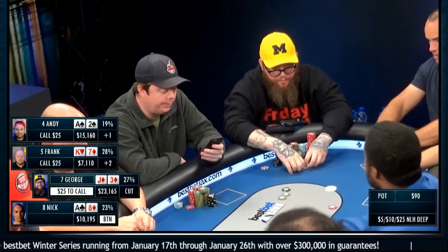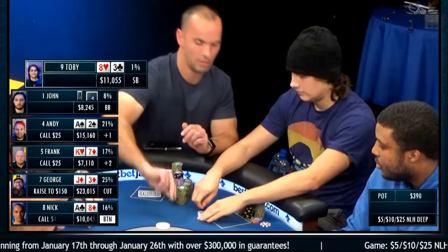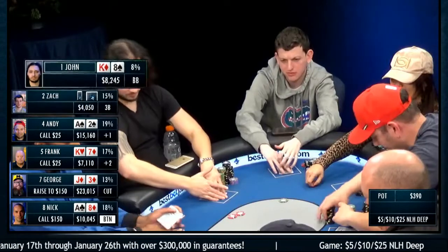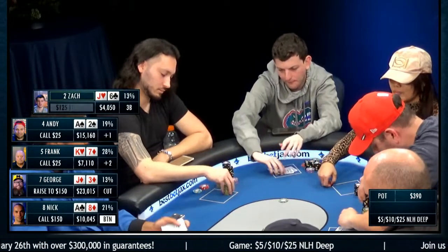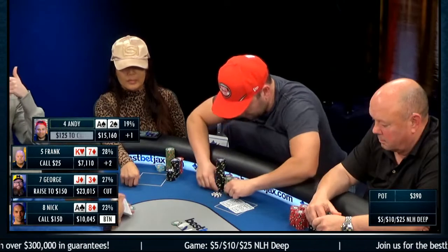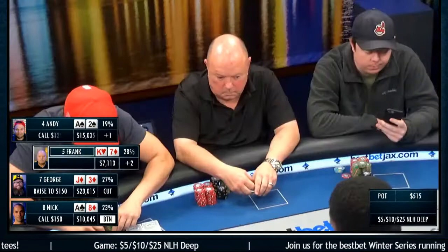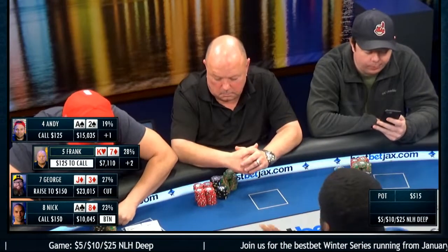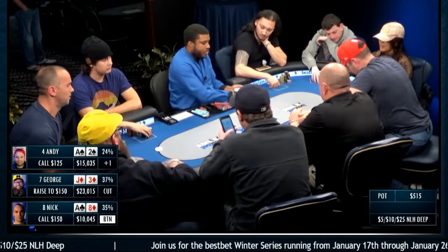There he is. Coming out for 150 with the Jack Trey suited in the cutoff after a couple limpers. Like we talked about earlier, George is never going to let that dead money just sit there. Yeah, Nick, ace-8 offsuit on the button, not allowing George to take that position from him. Going to make the call. Gives Andy a pretty good price to come in with the ace-deuce of spades, and we're 3 ways to the flop.